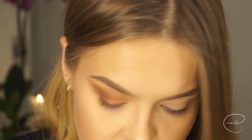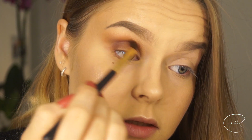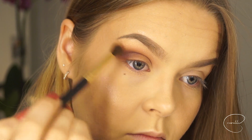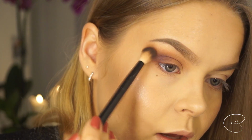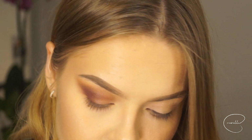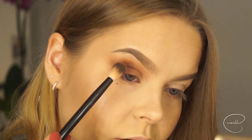After that, I am taking a plum shade from the Morphe palette with a Zoeva brush that is for the crease. And I'm just going to go in the crease. And I'm just bringing a bit more of the caramel shades up into my brow bone because I ended up taking some of them off when I blended.